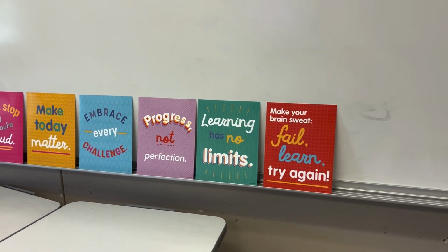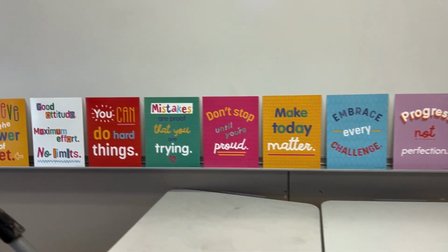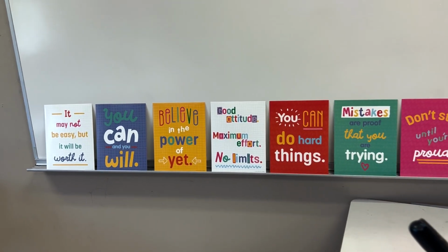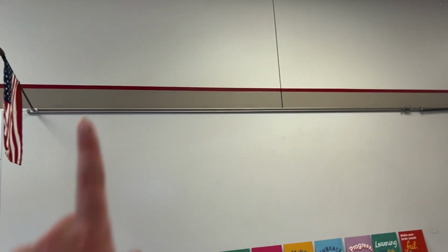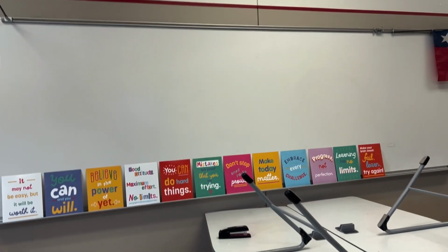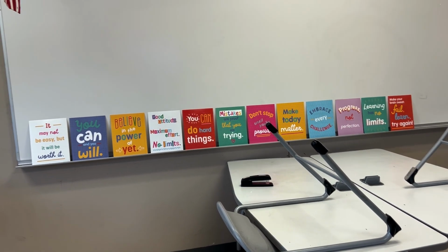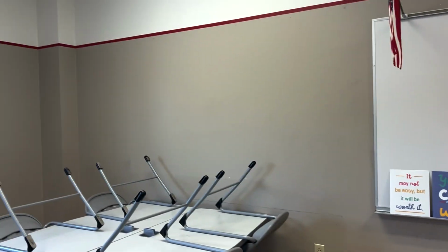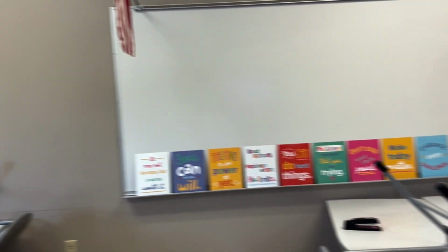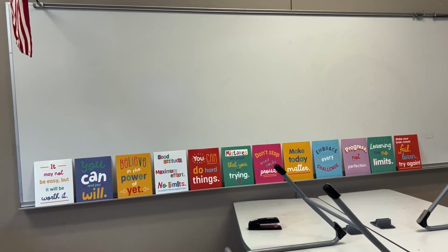I have all of these cute growth mindset posters. They're just the size of like a piece of paper, so I don't know what to do with them. I could put them along the top right there, which is what I thought I was gonna do, but now I'm not sure. Would it be cuter if they were like mural style right there? I might try putting it on the whiteboard and see like a setup that I like. Let's try that.